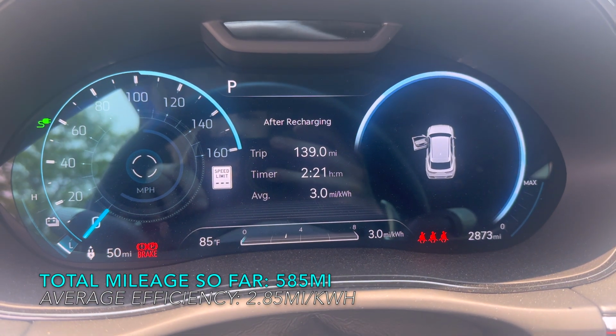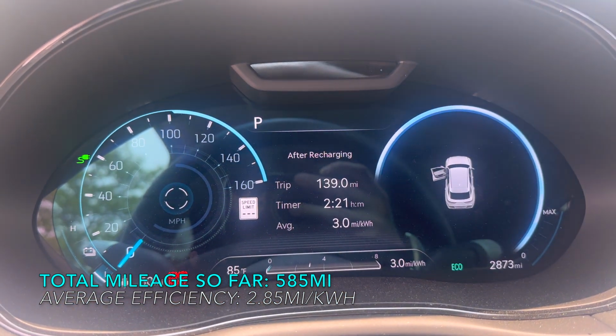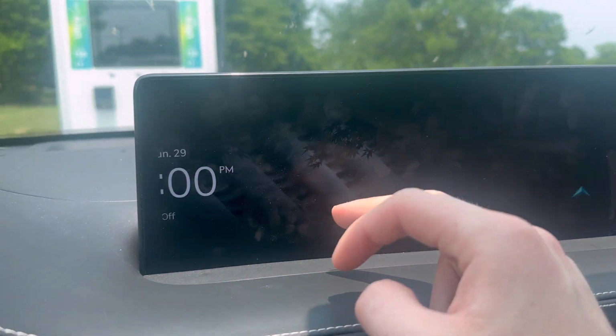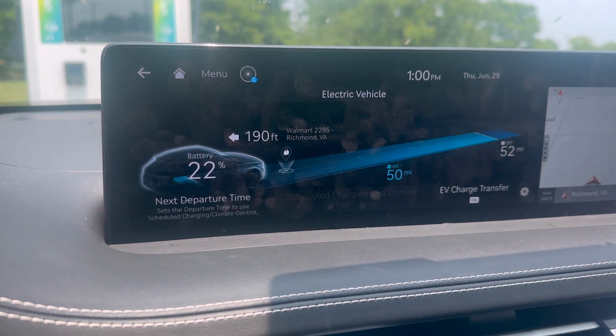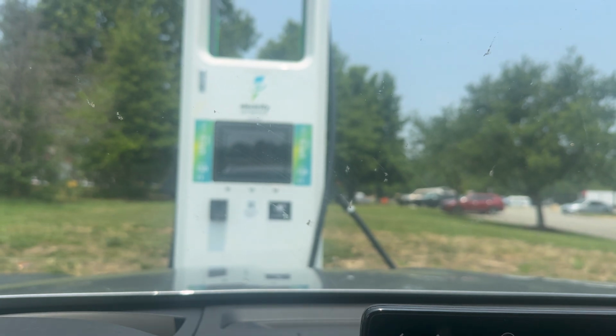On our last segment, we did 140 miles, basically. Averaged 3 miles per kilowatt hour. And in just a moment, we'll see what we've got here for as far as percentage. But we're at the Electrify America in Richmond, Virginia. Got here, it looks like at 22%. Just plugged in, and let's see what we end up ramping up to. Obviously, it's going to take a little bit.